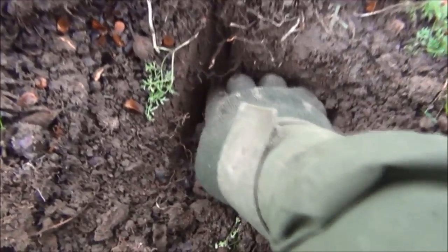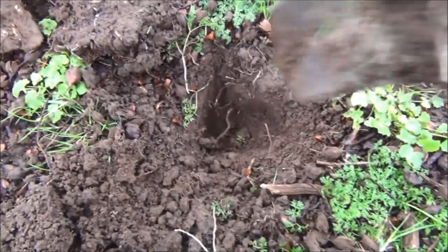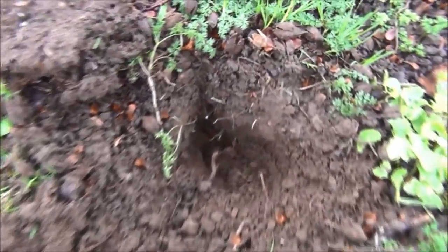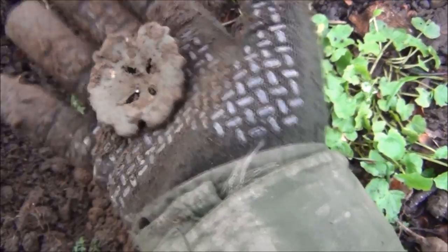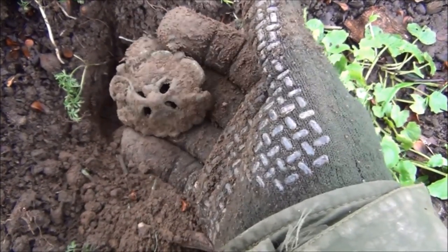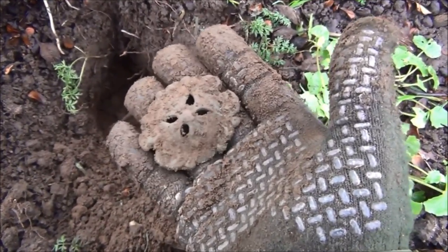I can see a little glimmer of green down here. Looks like some sort of badge or something. So I'm going to give that a dig. And hopefully it'll be something of interest. Looks like some sort of furniture fitting. Like an ornate furniture fitting. Could be one for the display case. I'll have to see when it's cleaned up, but that's quite a nice find.